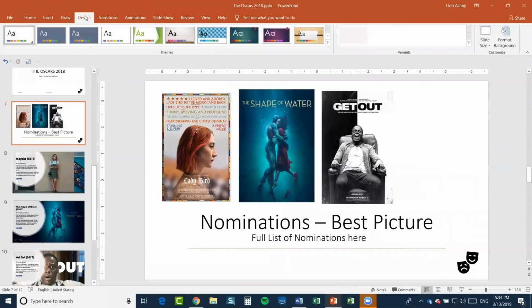If you go into the design ribbon, you'll see you have slide size over here. Now I'm using a widescreen version because I use almost exclusively wide screens, and this just works better for me. But most people will use a standard size, and I find the images tend to fit slightly better. You don't have to stretch them out like I did when you're using the standard slide size. But really it's about image selection.